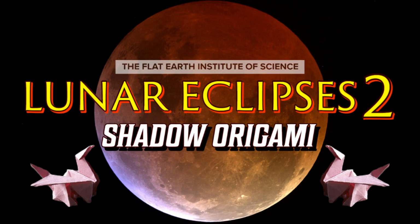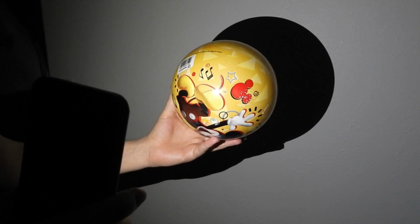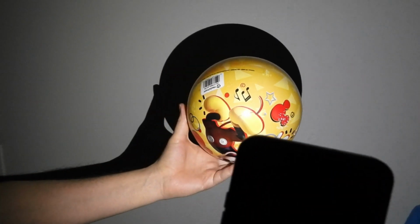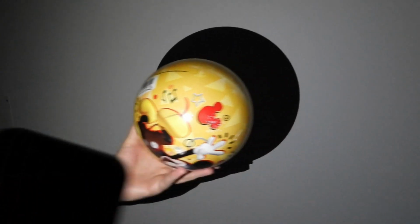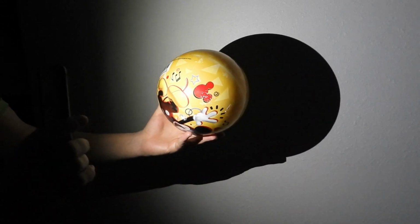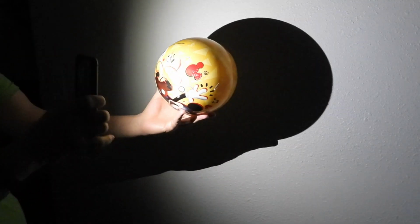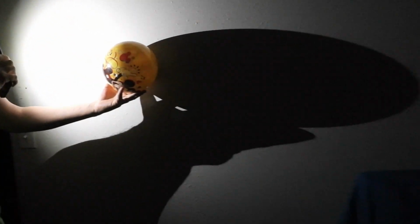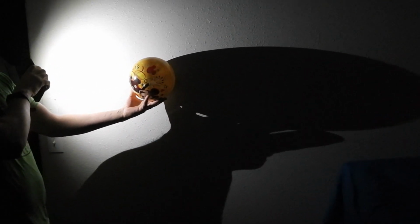So today I give you the long-awaited shadow origami. Here we're going to take the shadow of a ball and demonstrate how it doesn't always cast a circular shadow, directly contrary to their claim. All right, so here's our light source, here's our ball, and it looks like we got a circular shadow there. But watch what happens as we change the angle of that light source. Whoa! That does not look like a circle anymore. That is an oval.